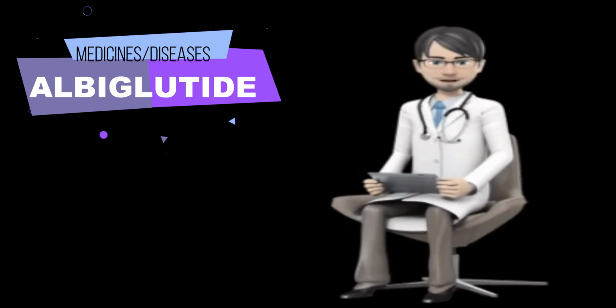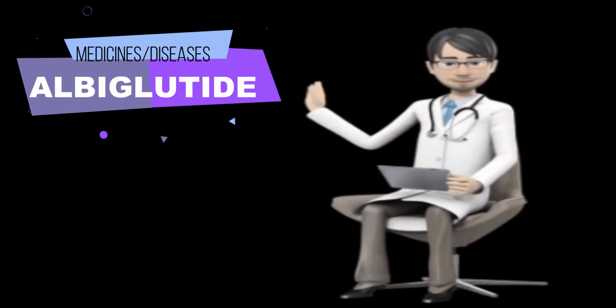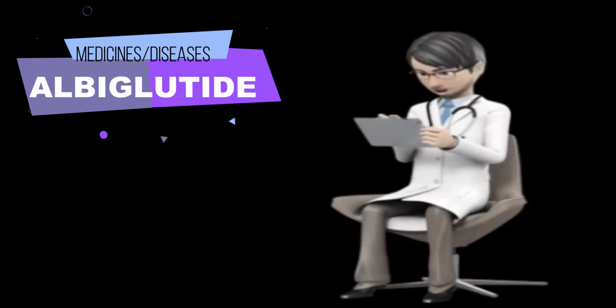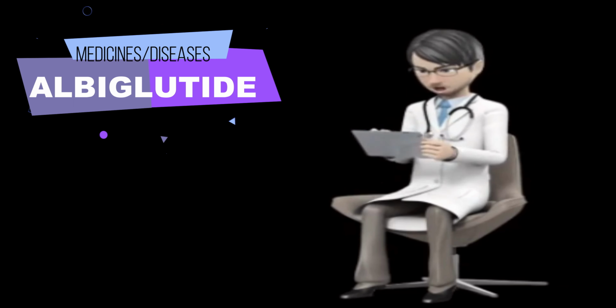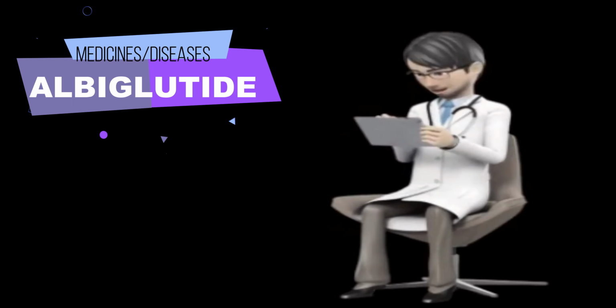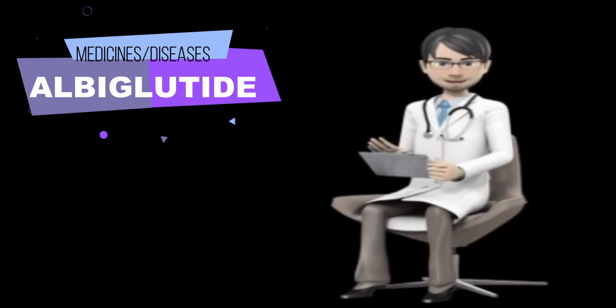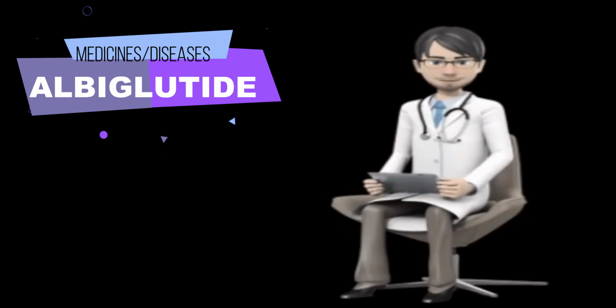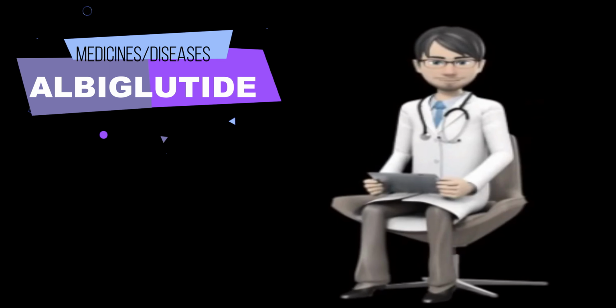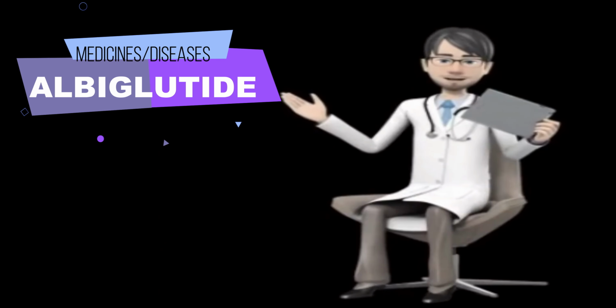Some side effects can be serious. If you experience any of these symptoms, stop using albiglutide injection and call your doctor immediately or get emergency medical treatment: ongoing pain that begins in the upper left or middle of the stomach but may spread to the back, vomiting, hives, rash, itching, difficulty breathing. Albiglutide injection may cause other side effects. Call your doctor if you have any unusual problems while using this medication.